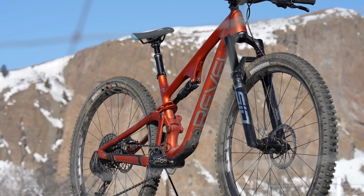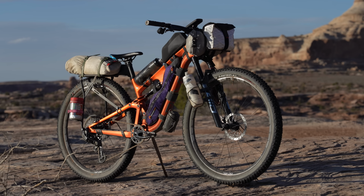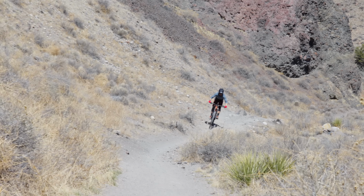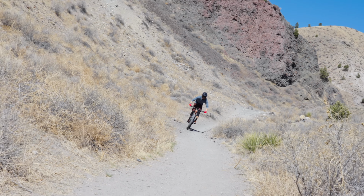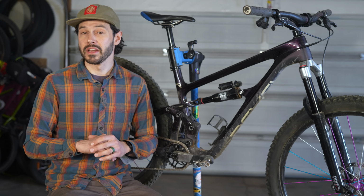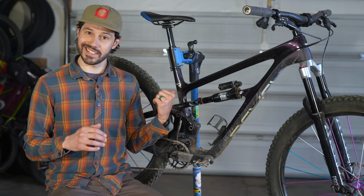So back in 2023, I was able to test their updated Revel Ranger. And this year I was lucky enough to build up this Rascal this spring, and it became my go-to bike for day rides throughout the year. So what exactly is the Rascal?